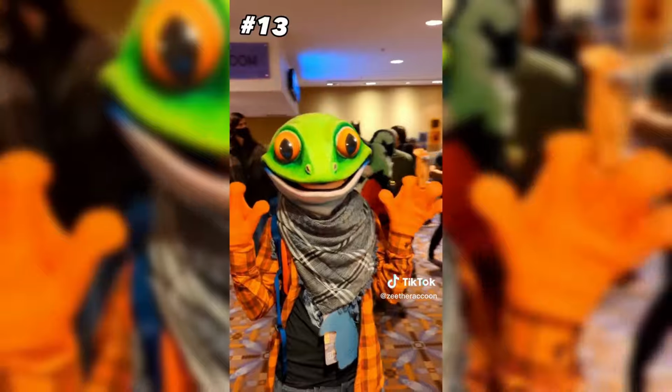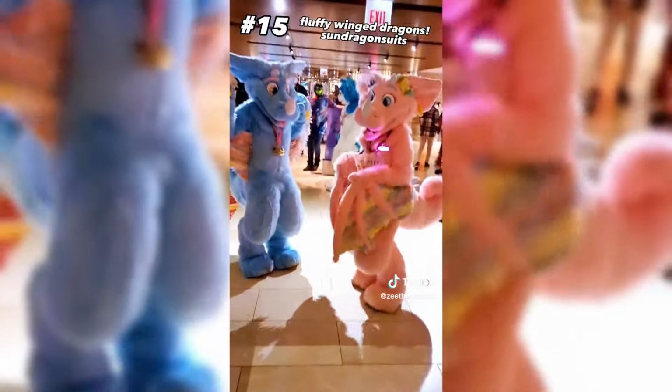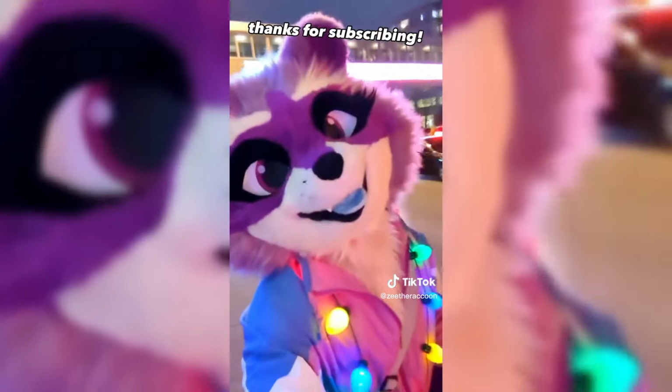People always ask me if I've ever seen a frog. Yes, I have never seen anime fursuits before. Now I have. I love the material these dragons used for their wings. It's really creative. That's it. Hope you enjoyed the fursuits.